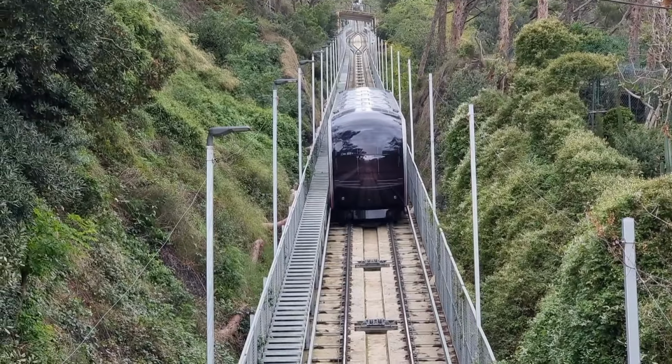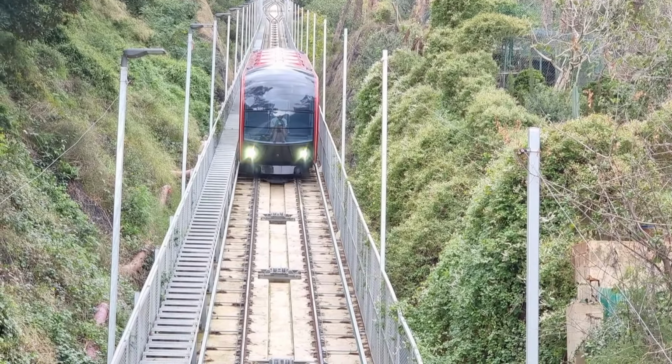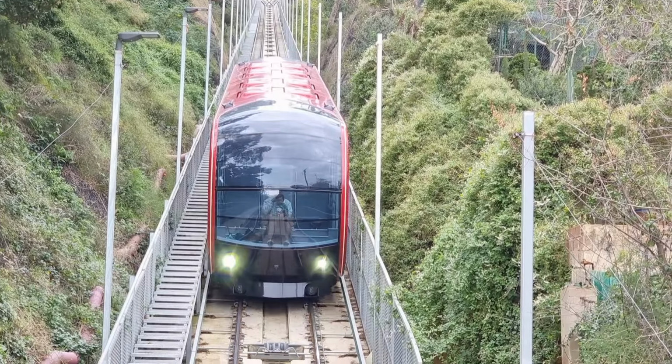It was a good experience with the Cuca de Llum, the new funicular train of Tibidabo.